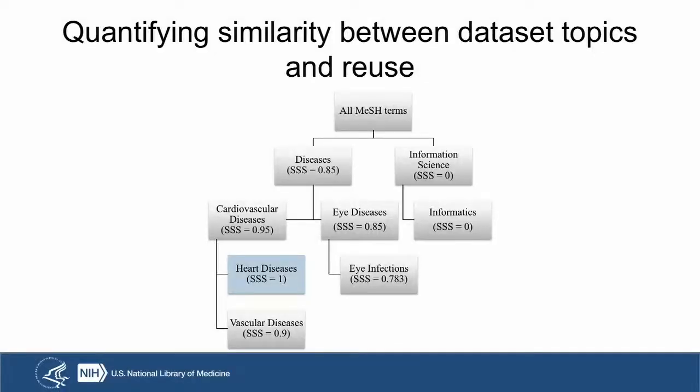I was also really interested in quantifying the similarity between dataset topics: what the topic was that the dataset was originally collected for, and the context in which it was reused. One of the concerns that researchers often cite for not wanting to share their data is that they might get scooped. They put their data out there and somebody gets it and finds the great discovery that the original collector would have made, and they don't get credit for it.